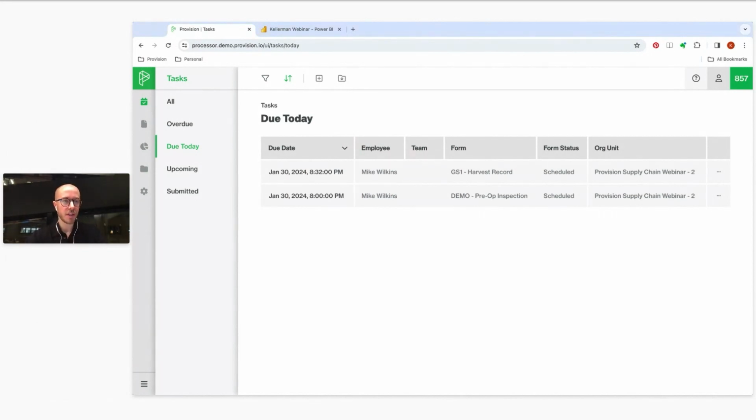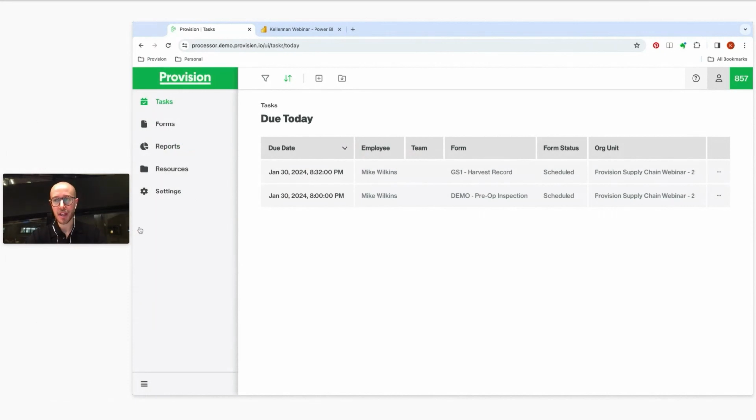So jumping into it, the thing that will be consistent in your use of Provision with what we take a look at in this demo is the core modules you see on the left-hand side of your screen.